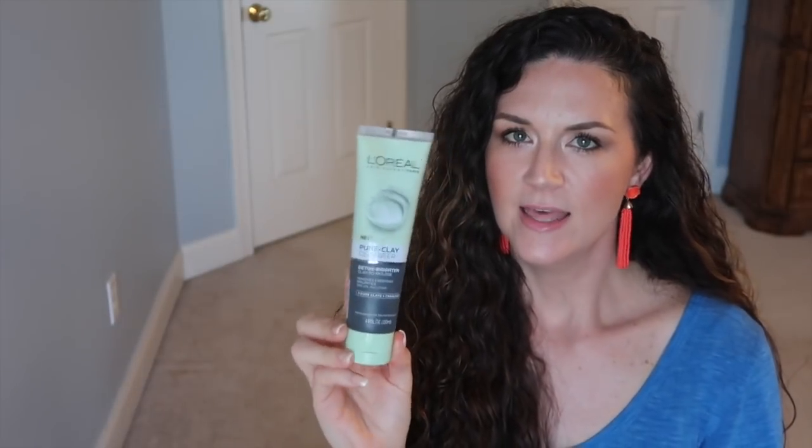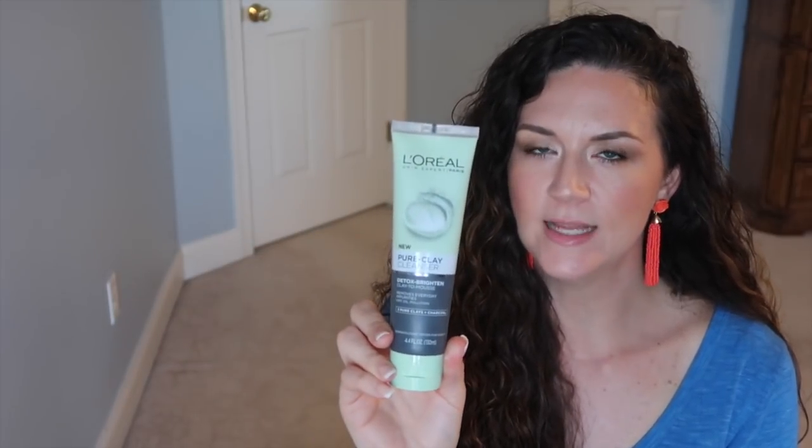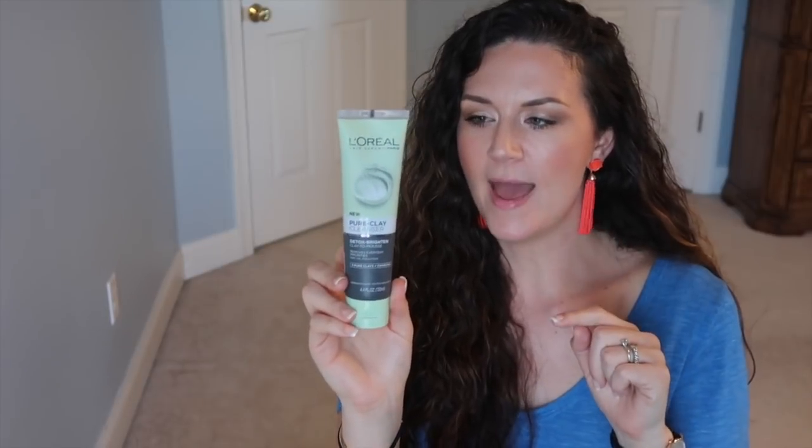Okay, so I was browsing through Target about mid-March or so, and I saw that they had these new L'Oreal pure clay cleansers. There's another one in a different tube. This one says to detox and brighten. They had these cleansers and they also had little masks, and I haven't tried any of the masks. This is the only thing I've tried from the new L'Oreal stuff.